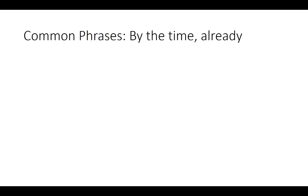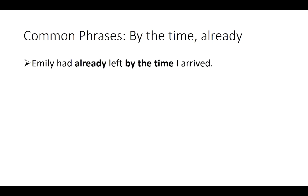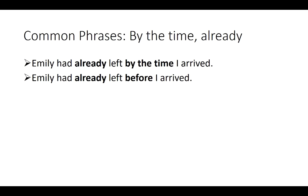We can use the word already to emphasize that one thing happened before another. It is very common to use already, but it is not necessary. Emily had already left by the time I arrived. By the time has the same meaning as before and can be used with the past perfect. Emily had already left before I arrived has the same meaning.